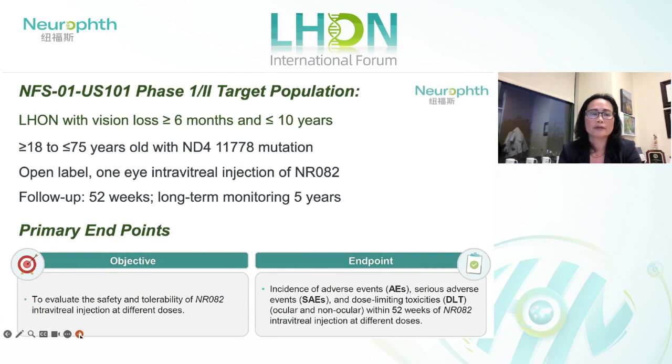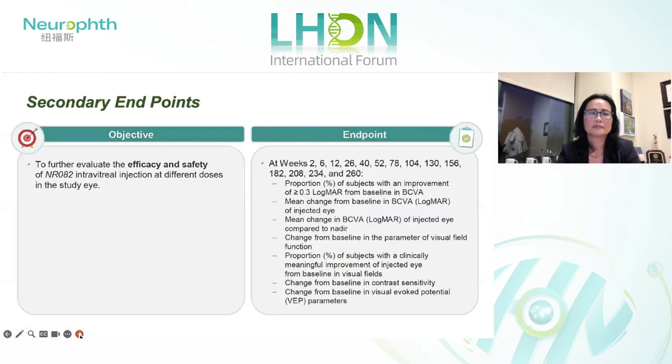The primary endpoint is to evaluate the safety of this intravitreal gene therapy approach at different doses. I'll talk a little bit about what we've done in terms of the dose escalation in a moment. The other endpoint is to assess the incidence of adverse events, serious adverse events, and dose-limiting toxicities. The secondary endpoint is to assess the safety at different doses, and there are different endpoints that are listed here.